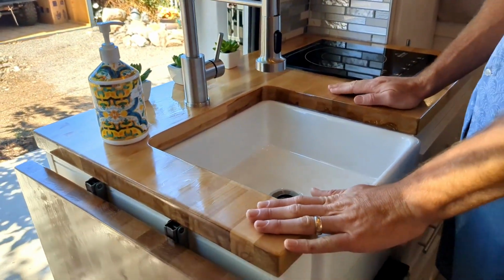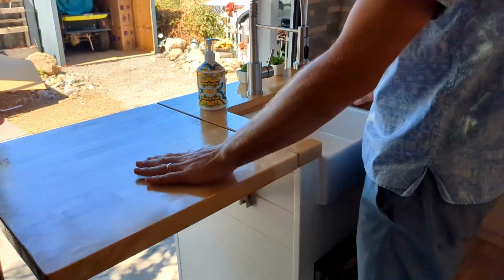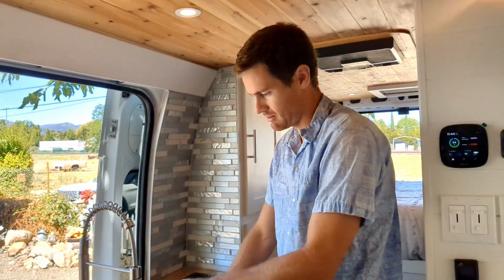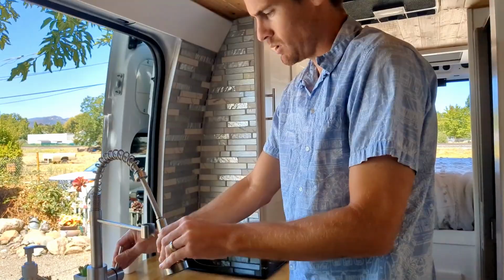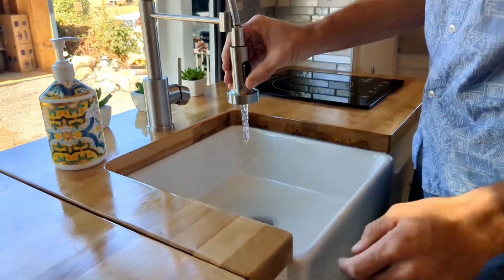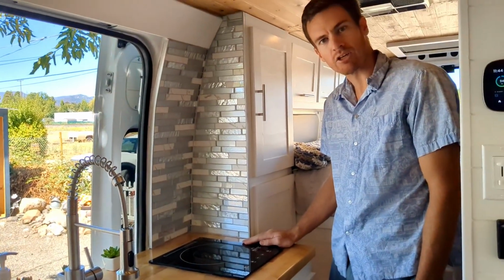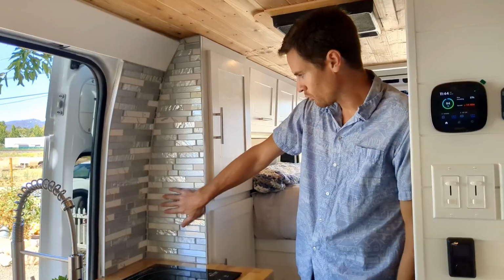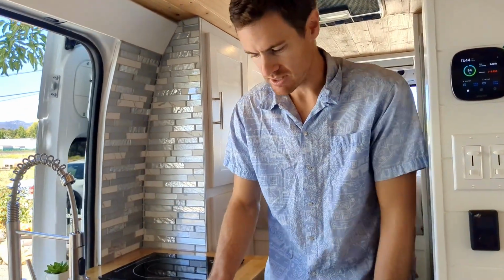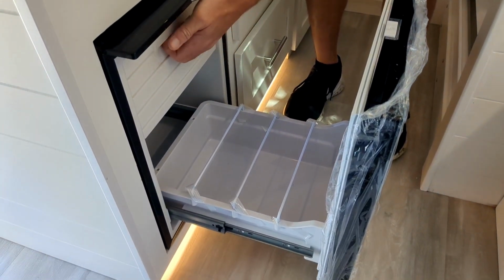It has a solid butcher block countertop, with a really nice extendable leaf to give you ample counter space. A ceramic farmhouse sink, a swivel faucet with both hot and cold water, next to that we have an induction cooktop, real glass ceramic backsplash tile, and then down below the sink is a Dometic CD50 pull-out style fridge and freezer.